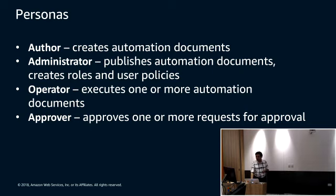So here are the 4 personas, right? The author, who creates the documents and therefore embeds the role. The administrator, who publishes the documents within the account. The operator, who basically executes it. And then, of course, there can be an approver who can approve or deny the operation that needs to happen.